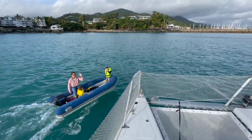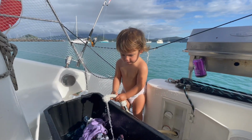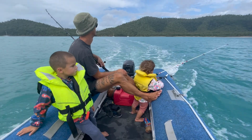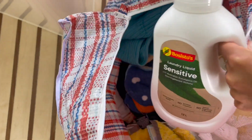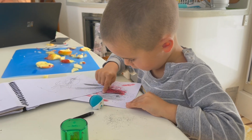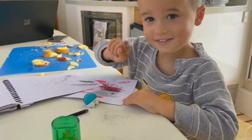Hi guys, welcome back to another episode. We are back anchored out the front of Airlie Beach for a while and getting ready to go to Woodwark Bay. We finally managed to find some decent fish and do normal boat stuff. I've just shown Vinny how to shade with the pencil sharpenings.